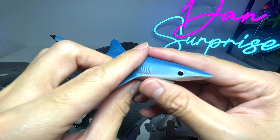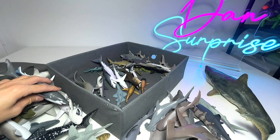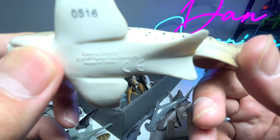All right. And this is a shark which I need the help of you guys because I have no idea what this is. It has spots on its body, and it's not a tiger shark for sure, but I have no idea what it is. So I'll probably need the help of you guys. Okay, this one is actually a zebra shark, all right?